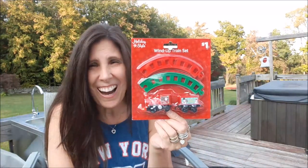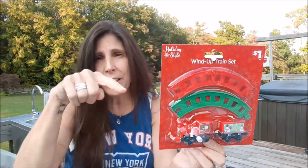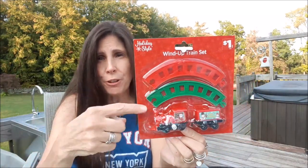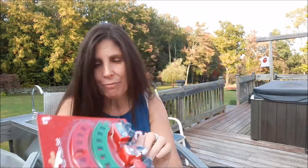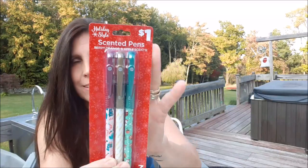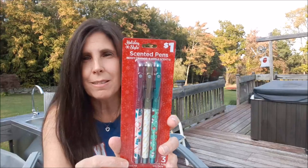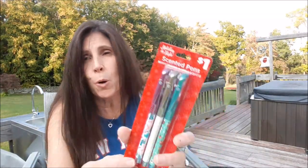Love this. I love little things like this. This is that little wind-up train that just keeps going in a circle on the tracks. $1. Yeah, $1. Then, smelly pens. Like smelly cat. No, I'm only kidding. Scented pens. $1. And I would call them Christmas colors. It does, berry, orange, and apple scented.